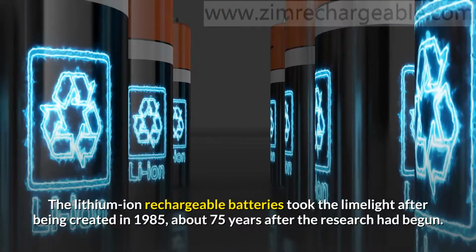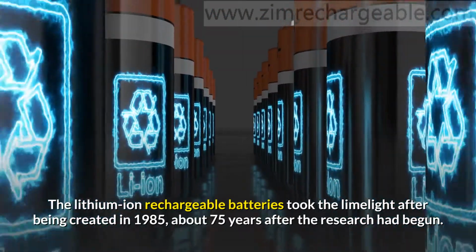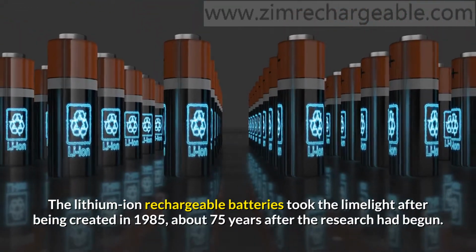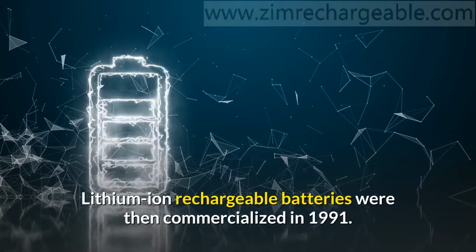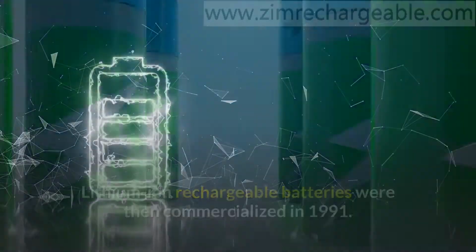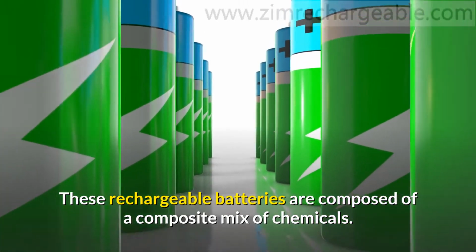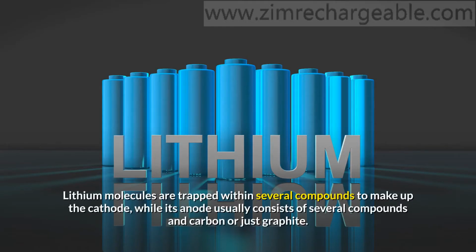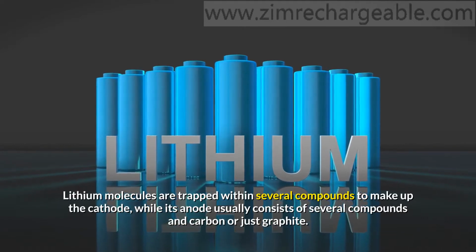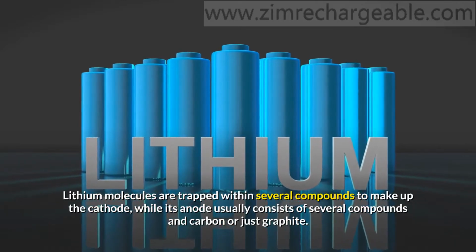The lithium-ion rechargeable batteries took the limelight after being created in 1985, about 75 years after the research had begun. Lithium-ion rechargeable batteries were then commercialized in 1991. These rechargeable batteries are composed of a composite mix of chemicals. Lithium molecules are trapped within several compounds to make up the cathode, while its anode usually consists of several compounds and carbon or just graphite.